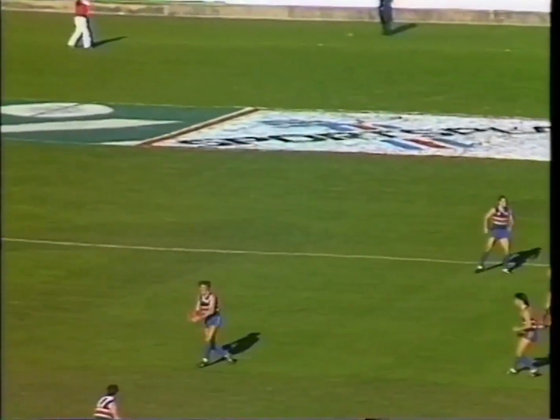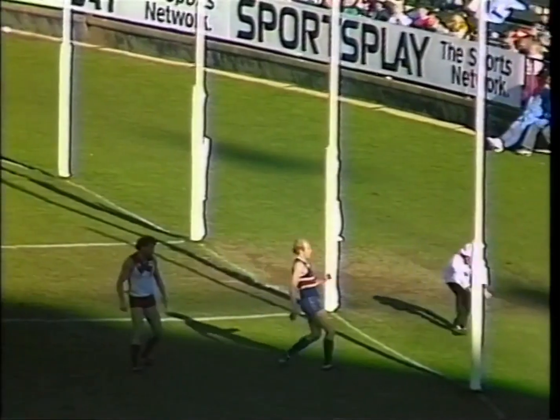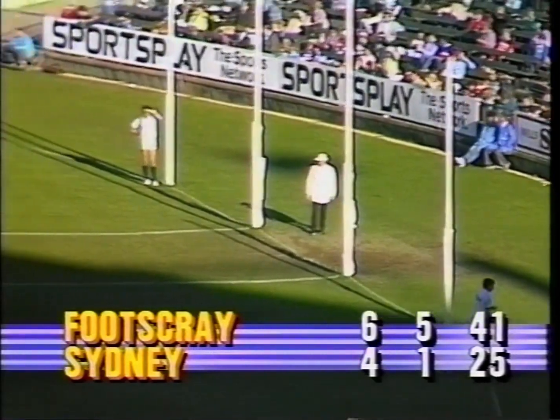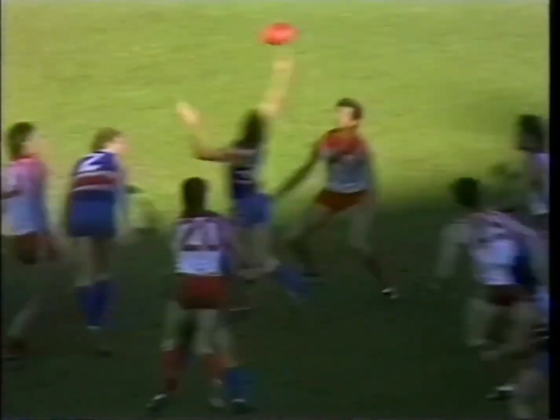Good pass by Wallace, but how can you let a man of Hawkins' class get free like that? On to Cronin, 60 metres out, it's gone 55. Oh, good spoil by Carter, rushed through from behind. Yeah, perfect full-back play there by Carter. It's actually a boundary throw-in. Only 3 or 4 metres around from the Footscray goal. They're doing all the attacking.